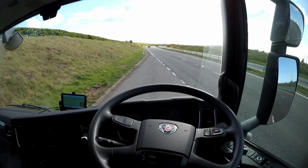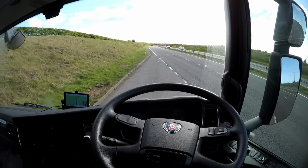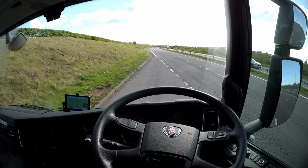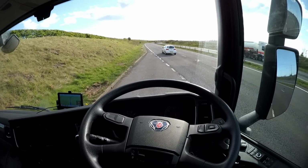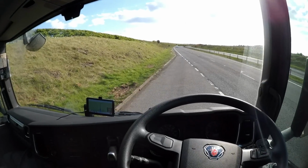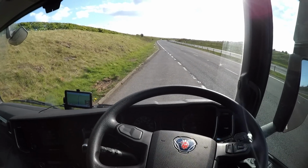But when you get over the border, it would have been good to be able to do 54, 55, but we can't. So I'm at my usual spot for 15 minutes anyway. It's quite a nice night.